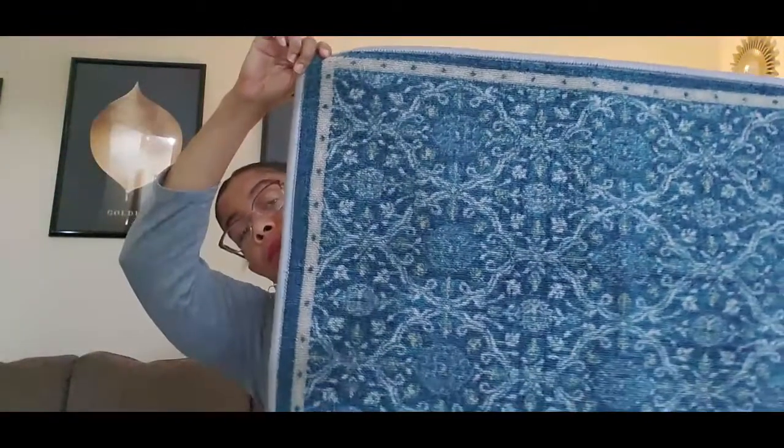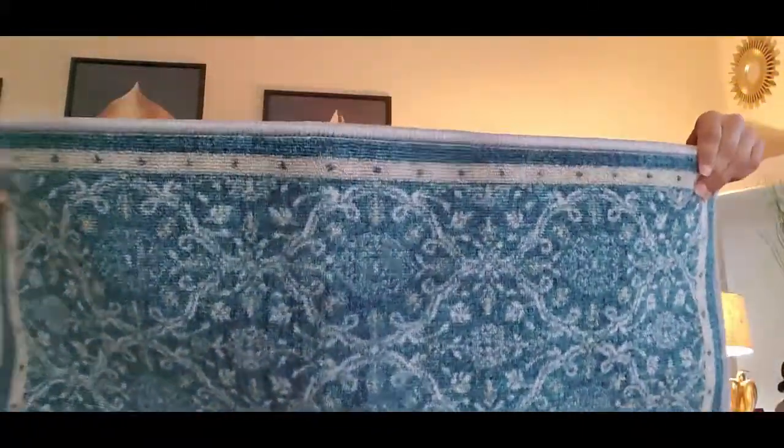Now, I did get this small runner that's going to go in the front of my doorway. It has this real pretty teal color and then this gold color in it as well. And this was $5.99. And then I picked up the bigger one to go in front of my console table and in front of my bench. I don't know if you guys can see it. But this one was $9.99. And that is everything I got from Ross.